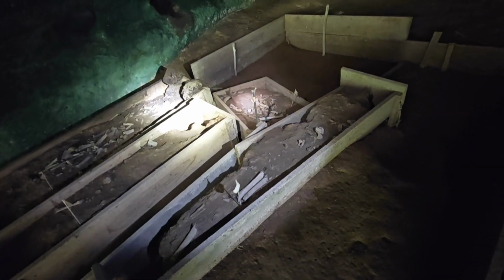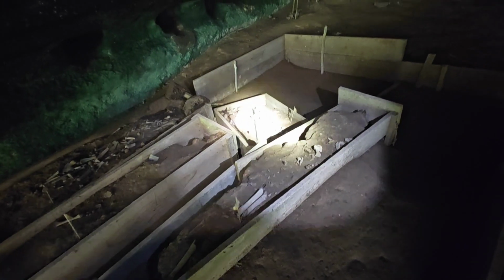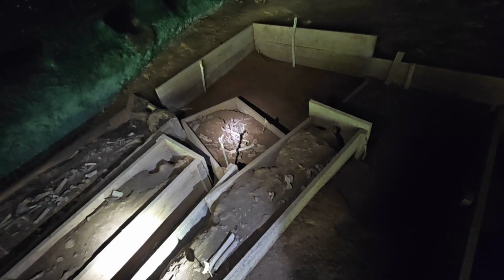And this one is a sub-adult. Not an adult, a teenager. Quite small. Are they burned or cremated? No, this one is a normal burial.